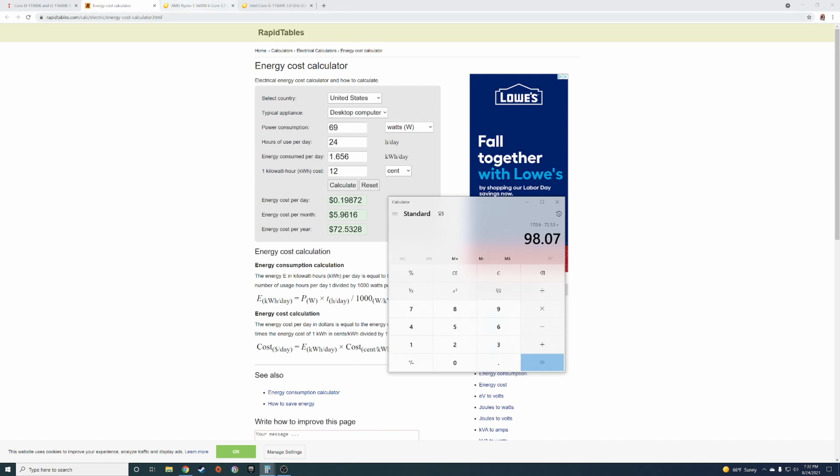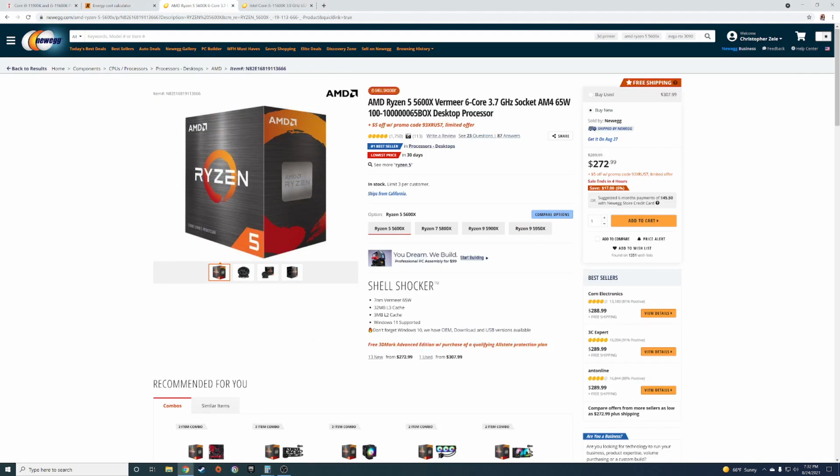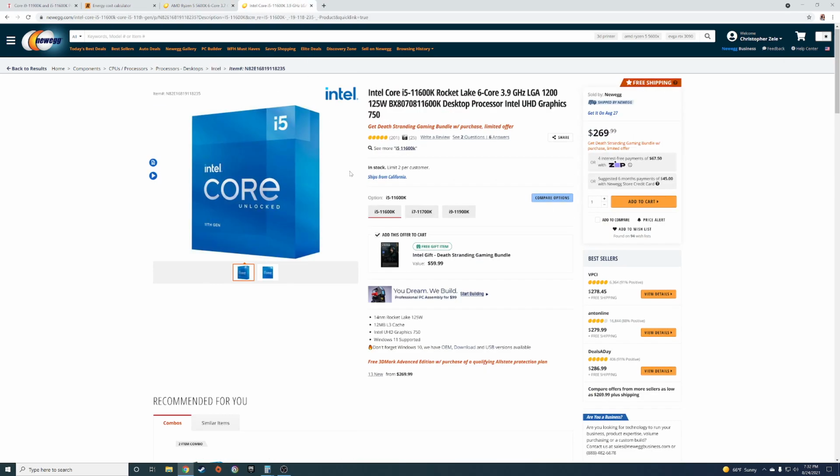So I wanted to look at prices, and I just brought up Newegg, and yeah, you can get a Ryzen 5600X. If you put in this promo code that's on their site, you can get it for $268. And right now you can get an 11600K for $270. It comes with Death Stranding, if you care about the game. If you don't care about the game, it's $270, and you have a game that you may or may not like.